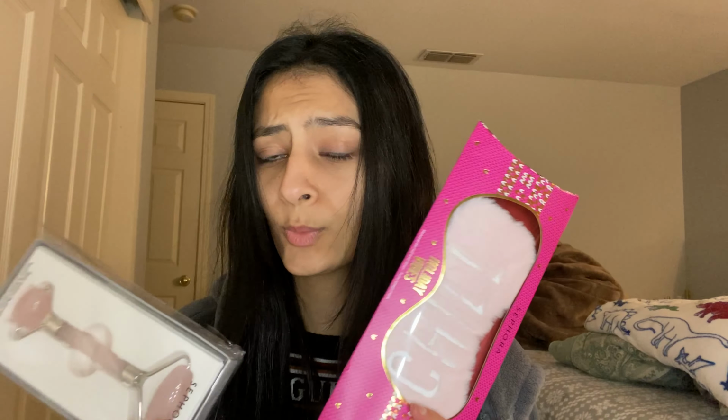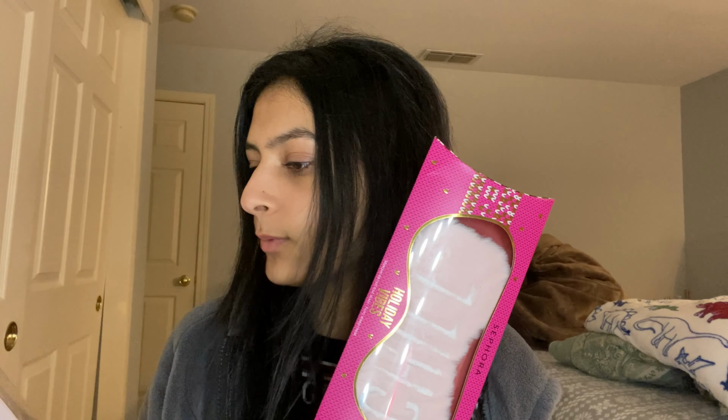So these are the two things that I picked out for her because I didn't know what to really get her. But she really wanted this beauty roller thingy because it's like crystal-y type. And then I just also picked out this sleeping thing. I think it's a sleep furry mask. Yeah, sleep furry mask.